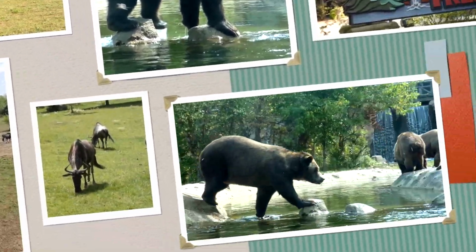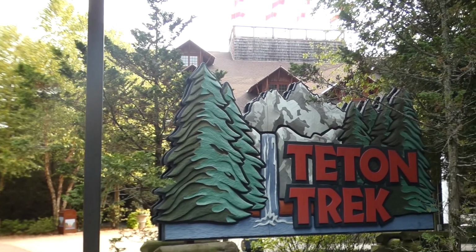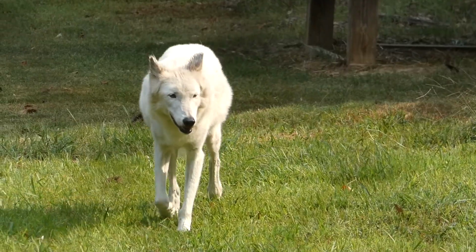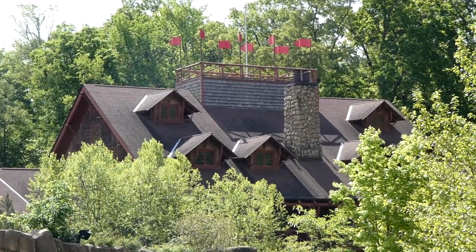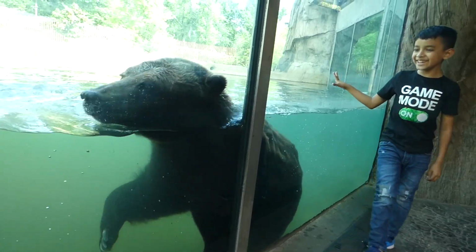Number 6, the Teton Trek at the Memphis Zoo. People often describe zoo exhibits as immersive, and if you want to see what that truly means, then go to the furthest corner of the Memphis Zoo. This 4-acre realm brings the best of America's Grand Teton and Yellowstone National Parks right to you.